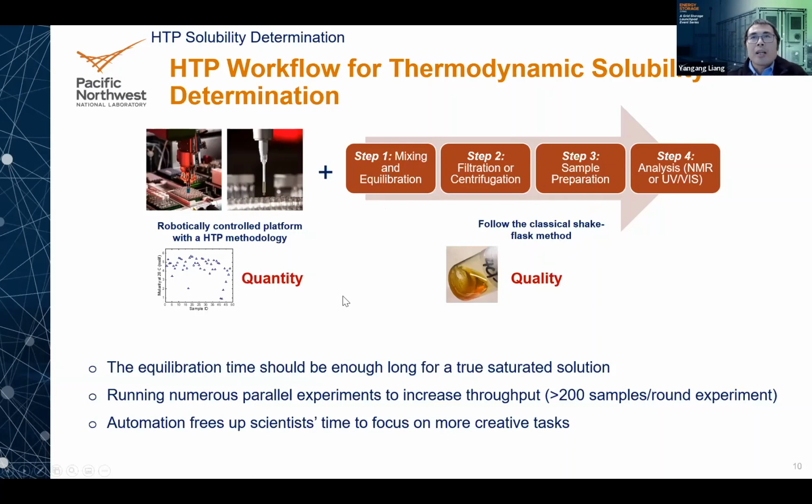So in order to get the accurate thermodynamic solubility, the equilibration time should be long enough. However, its throughput will be low. To balance the quantity and the quality, we propose to combine the robotic platform with the 4-step workflow. With our robotic platform, we can run multiple experiments in parallel to increase the throughput. With the 4-step workflow, we can make sure the quality. This workflow is also easy to run more than 200 samples per round of experiments. In addition, the whole process is highly automated, which means we can free up the scientist's time for some meaningful job.